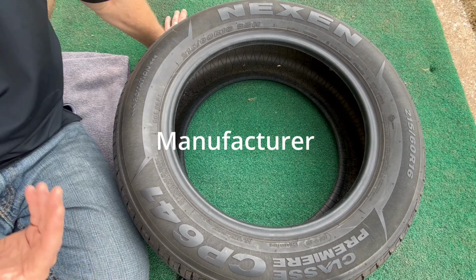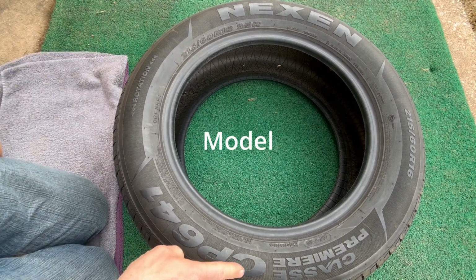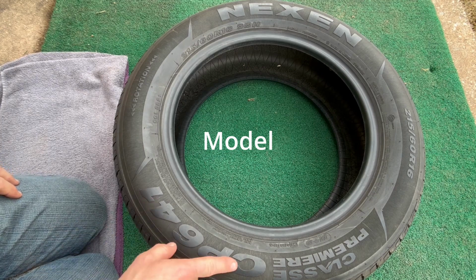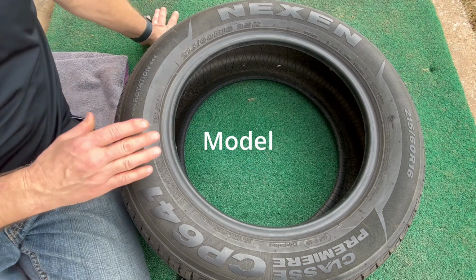Next thing we're going to talk about is the model of the tire. The model of this tire is a CP641. You should be able to see that right here. So hopefully I'm close enough you can see all these numbers pretty well.